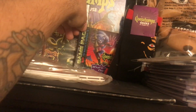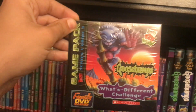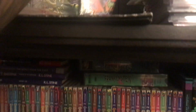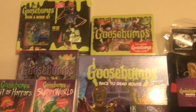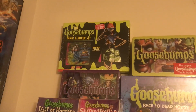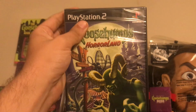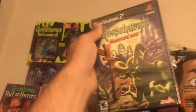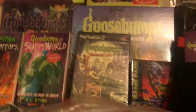Then we have a sealed Wendy's Kids Meal What's Different challenge. So that's cool. Right behind it, we have Race to Dead House, the Barnes & Noble video game still sealed. We got some book tins. We got the green one. We have a sealed Book and Boxer set. We also got a sealed Horrorland PS2 game. I found this for like $5 at a thrift store a while back. This is where I keep like most of my sealed stuff that is not like books.